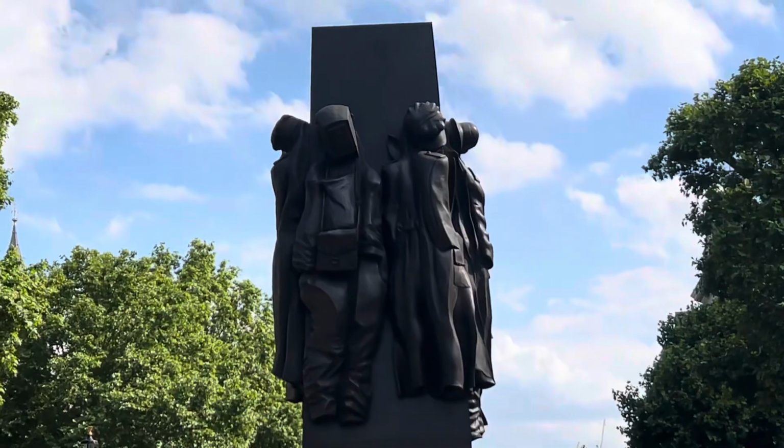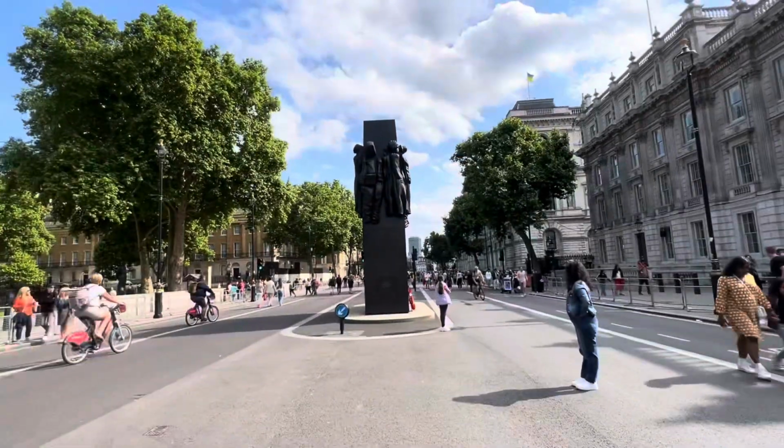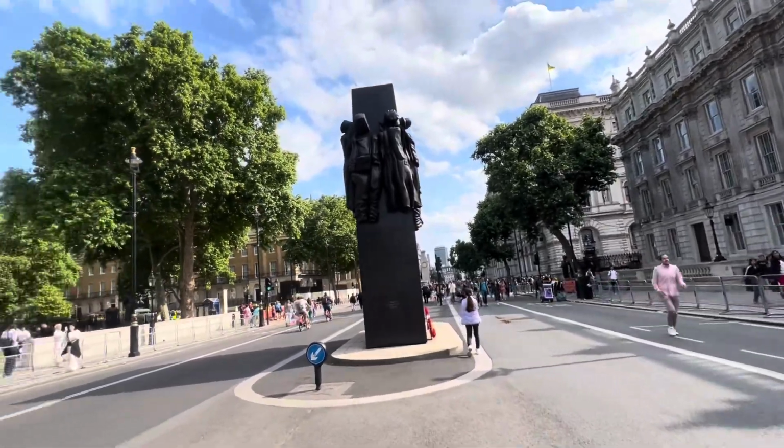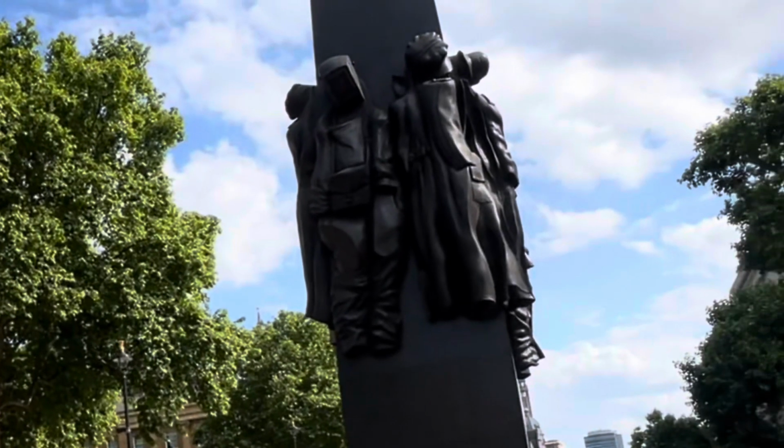Far ahead is the Women's World War II War Memorial. So let's go close and see. So this is one of the many British National War Memorials along this road. A very interesting statue.